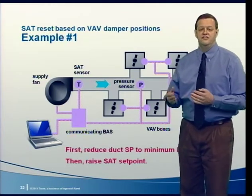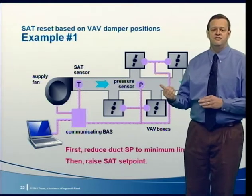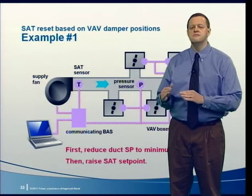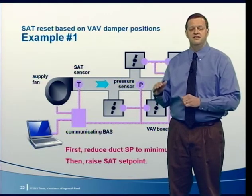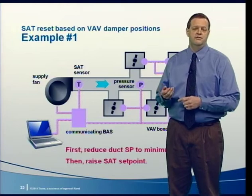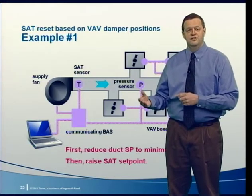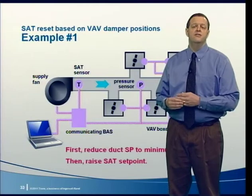That is, as zone cooling loads decrease and the boxes begin to close, the automation system keeps the supply air temperature cold and lowers the duct pressure set point to save fan energy. Then, once pressure has been reduced to the minimum limit, as the boxes continue to close, it begins to reset the supply air temperature upward. When zone cooling loads increase and boxes open back up, the automation system first lowers the supply temperature set point to design, then follows by increasing duct pressure.